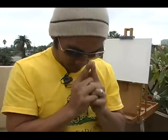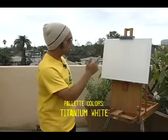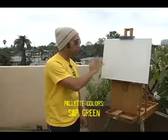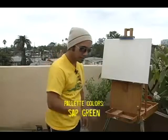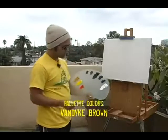Let's paint. Now let's ninja warp over to the canvas and get started. Okay, let's get started. I got a standard 16 by 20 inch canvas that I've covered with a thin, even coat of liquid white. And that's just to make the canvas all slick and ready to go for us.